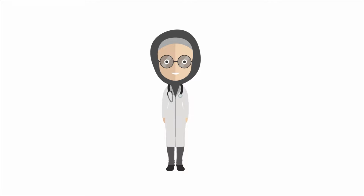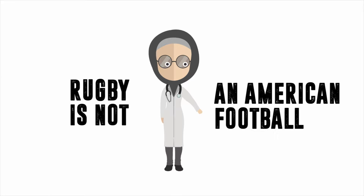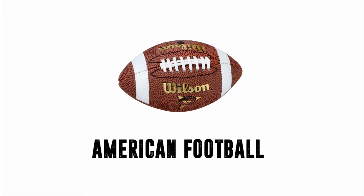When people think about rugby, they often think it is American football. But they are not the same. Rugby is quite intense because the players are not allowed to wear helmets, gloves, and a large amount of padding around the body, which you often see in American football.